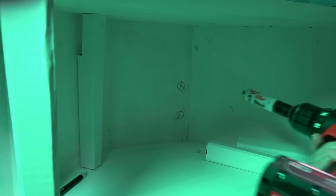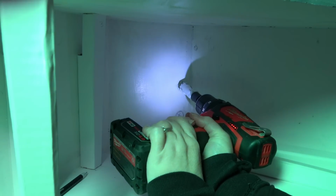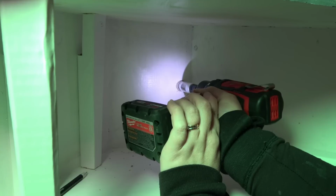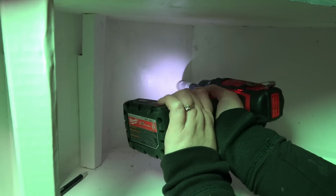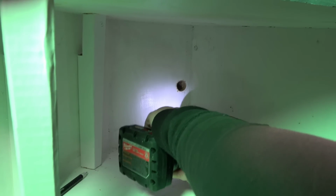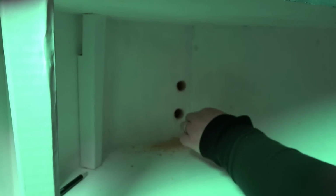Before I could add all of the columns in, I did need to make a hole from this room into the center of the base. As I said at the beginning of this video, there is a center square room where all of the wires run through, and so I need to make sure that I have this hole drilled first so that all my wiring for the speaker and the lights can go into this area.